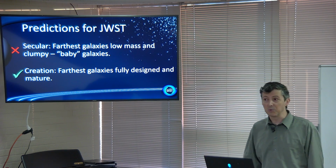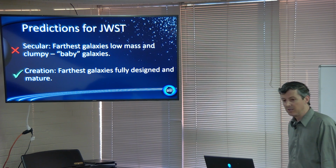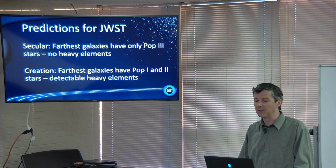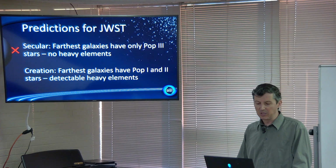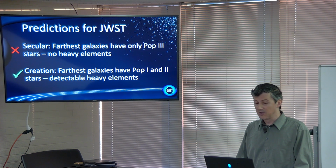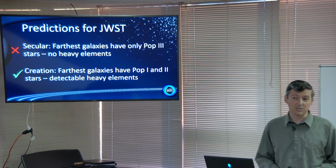Secularists were expecting the farthest galaxies would be low mass and clumpy baby galaxies. That's wrong. We predicted that the farthest galaxies would be fully designed and mature. That's correct. We were seeing spiral and elliptical galaxies at these distances. The secularists were predicting the farthest galaxies would have only population 3 stars, no heavy elements. That's wrong. We were predicting that they would have heavy elements, population 1 and 2 stars. That's right. James Webb has confirmed that.